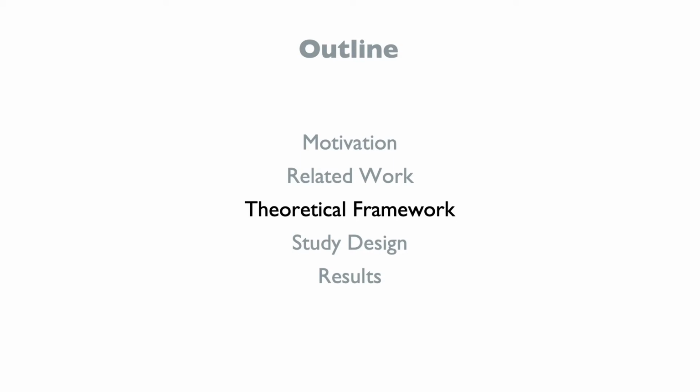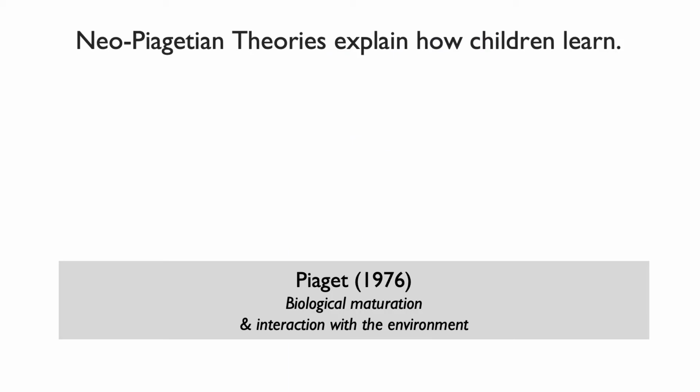I will next present the learning theories that help ground this work. These are theories which explain how children learn and the content that they are learning, which contextualizes my study design. So the first set of theories I use are the neo-Piagetian theories, which improve upon Piaget's theories of how children learn. Piaget posited that children develop based on biological maturation and interaction with the environment, and he defined developmental stages that occur at particular ages.